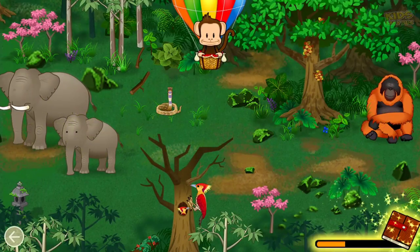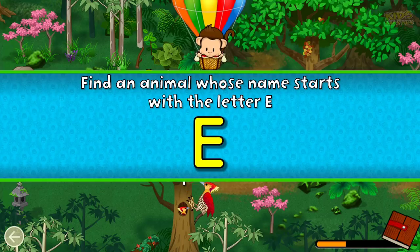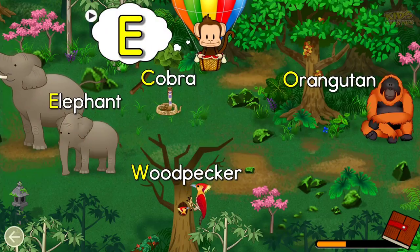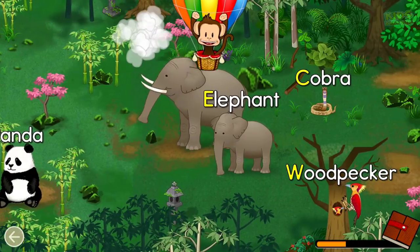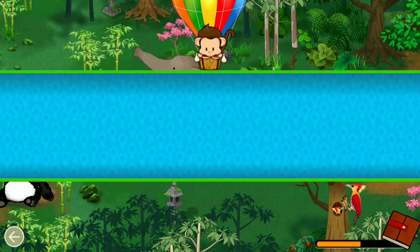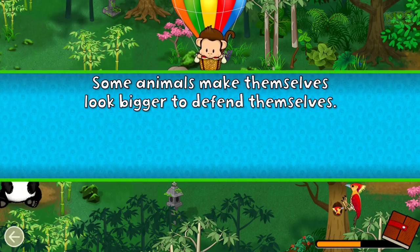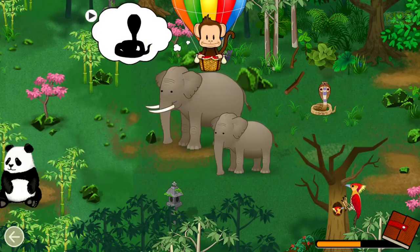Woodpecker. Well done. Find an animal name that starts with the letter E. E. Elephant. Well done. Some animals try to look bigger to defend themselves. Can you find this animal trying to look big?